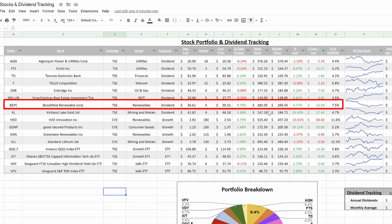The next stock I added to last week was Brookfield Renewables, BEPC. I added 1 more share of Brookfield Renewables at around $59. This is a smaller dividend paying stock, but one that I think will see really great growth in the years to come, especially with the new $2 trillion plan to boost the infrastructure in the United States, in which one of the key components is renewable and clean energy. I think Brookfield Renewables will really benefit from that. So I bought 1 more share, bringing my total shares up to 5, and it currently sits at 7.5% of my portfolio.